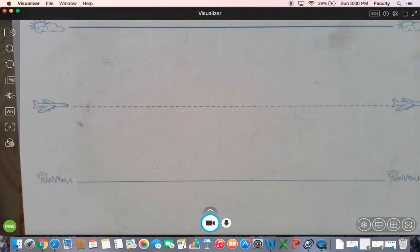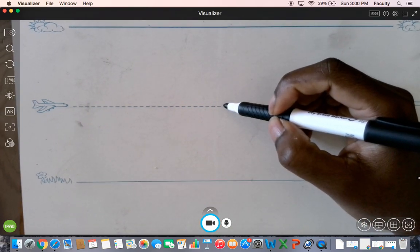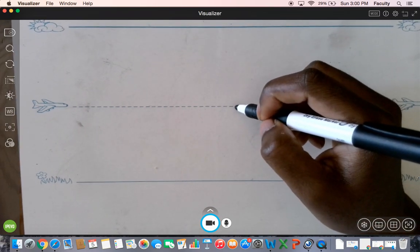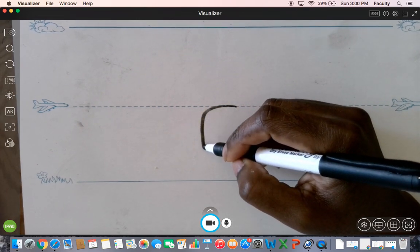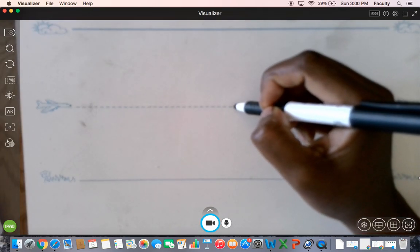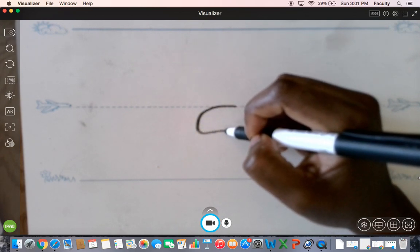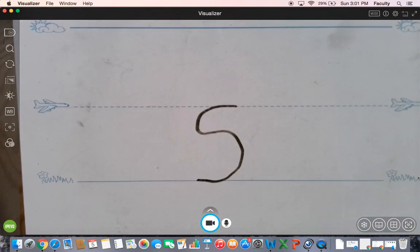Erase. Next letter we're going to do is lowercase S. Okay, so S is a plain line round letter. It starts on the plain line, just like the letter C. So we're going to point to the plain line, trace back and curve in. Oops, I made a mess. Let's erase. Try that again. We're going to point to the plain line, trace back, and it curves in and goes back again and lands on the grass line. S, snake, s.